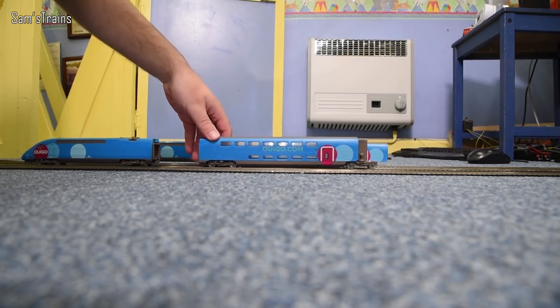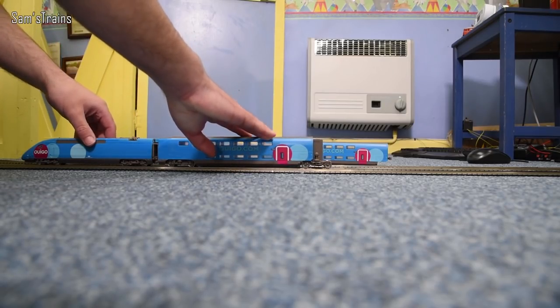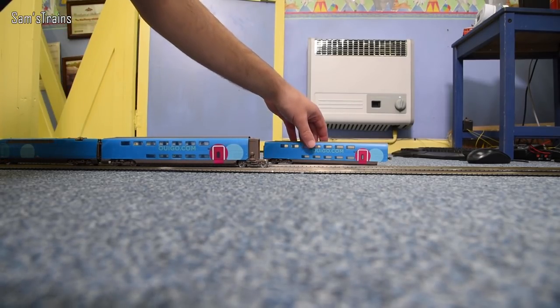Let's get that coupling level. Do they just push together? I get that level. Yeah, it seems to. Oh, yeah, and there's a decisive click. Okay, I like that. That's good. Move it forwards then. Now we've got the interesting part.